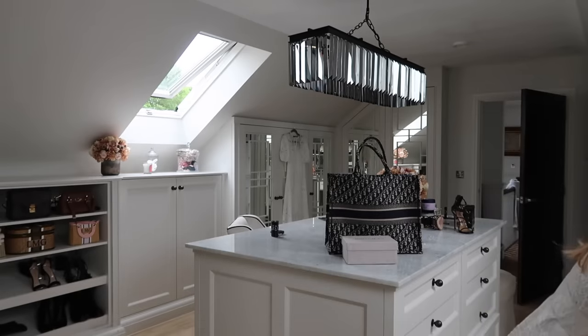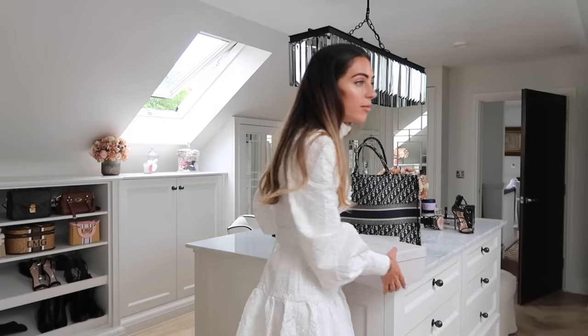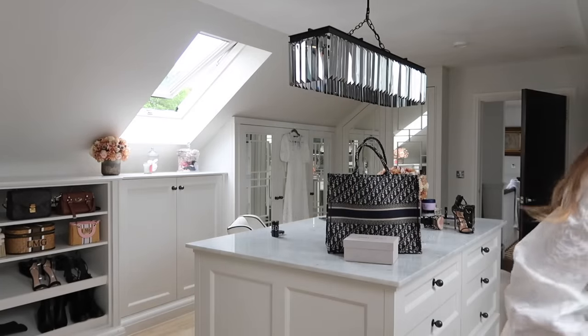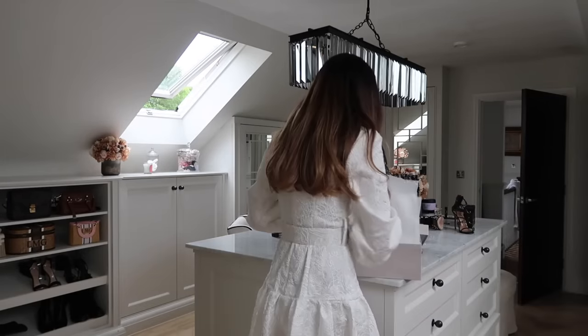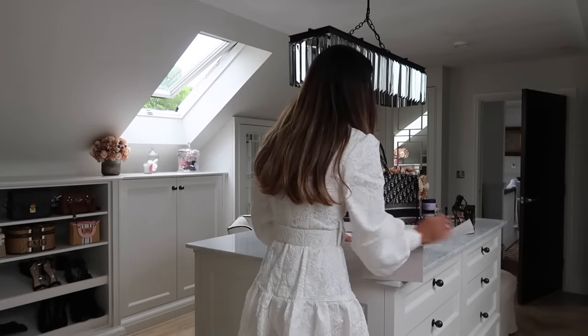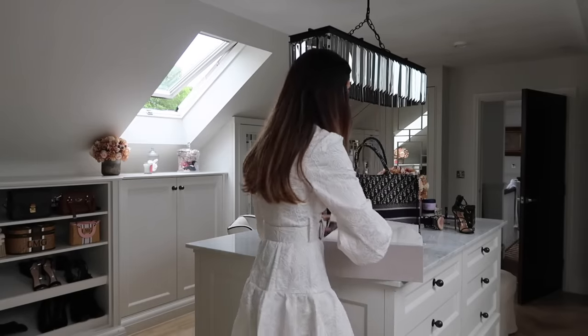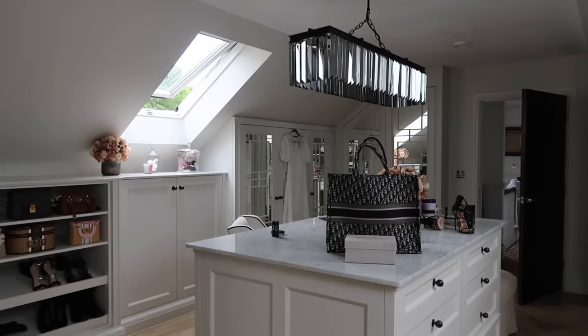And let me find the shoes. I literally have a tower of Jimmy Choo in my dressing room at the moment, so bear with me whilst I go through all of these boxes. Ooh, so cute. I can just tell this is gonna be one of those cases where I open up all of the boxes and it's the last one. Ah, we have the heels. Perfect, okay.